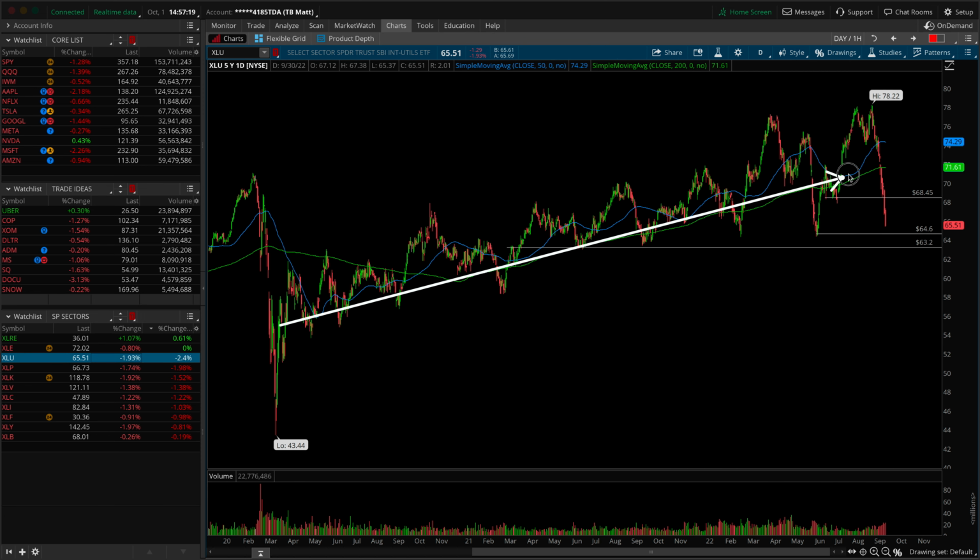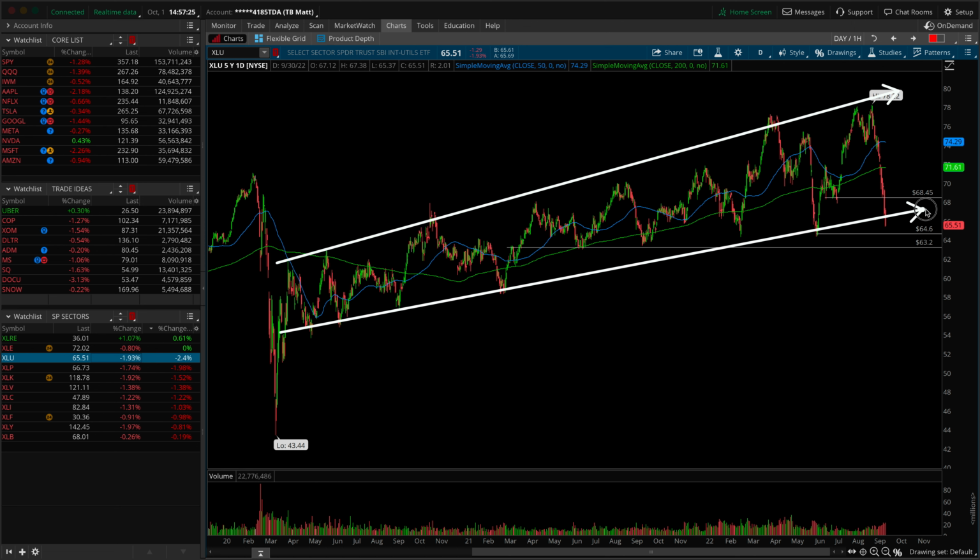Still a decent uptrend, but I would start to say that this is turning more into a broadening formation. Notice how those two lines are slightly diverging instead of converging. So broadening formation gets kind of difficult to trade once you start snapping these. I would say the critical support you want to watch out for is roughly around 63.